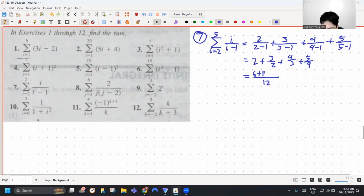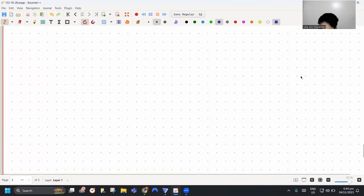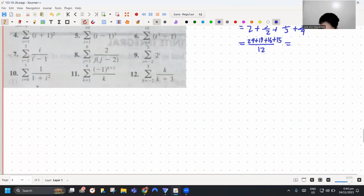divided by 12, which is 24 plus 4 times 4 plus 5 times 3. So, lalabas talaga yung 73 over 12. Ayan. So, okay na, no?